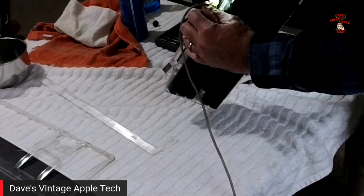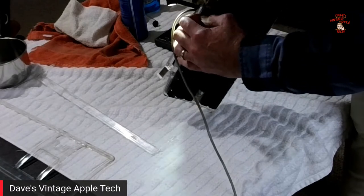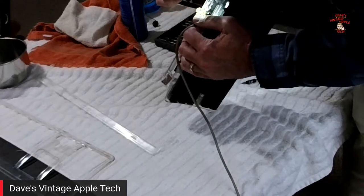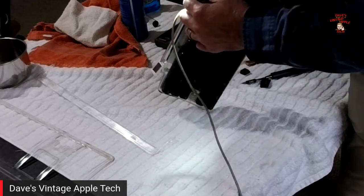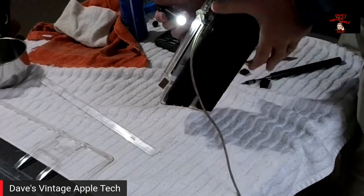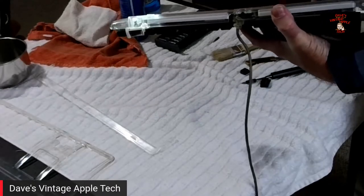And there's a... nope, nothing there. Well, maybe that is... let's see. It's got a grounding strap that goes to it. That's out. Well, I'm just looking to see.